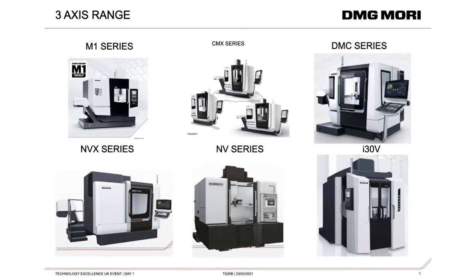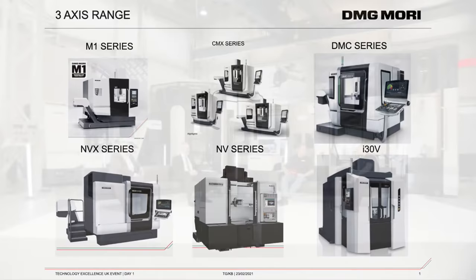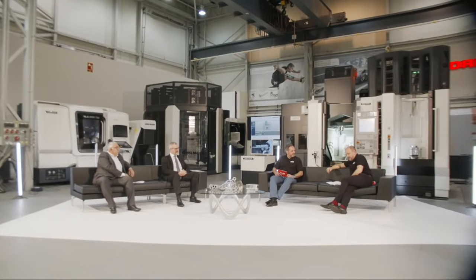Again, we're going to talk about automation tomorrow. It's a cracking machine to have a little robot load in the pallet while it's in, then it indexes. And just because of time, let's move on to four-axis, because we've got four and five to get through.